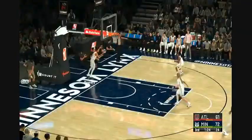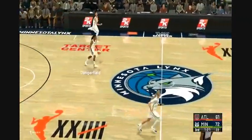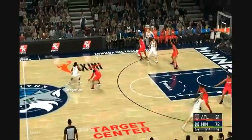Where was the box out? Some easy second chance points. Those kinds of mistakes on the glass will kill a team.